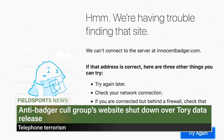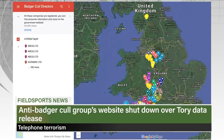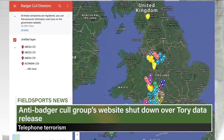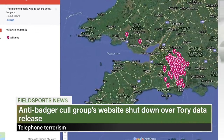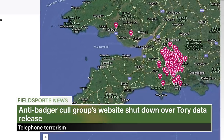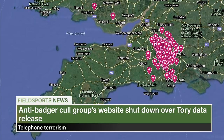A web service has shut down innocentbadger.com. Stop the Cull says the International Domain Name Registrar disabled the domain name, forcing the group to change to a registrar in Iceland, where the rules are different. The terms of service violation relates to its publishing 3.5 years ago the addresses and phone numbers of Conservative Party politicians who support badger culls. This also comes just weeks after STC released personal information of people involved in badger culls, including addresses, phone numbers and emails. Police say they're investigating.